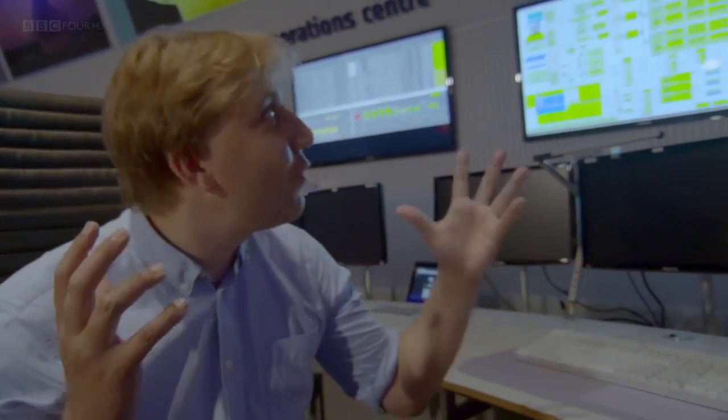Welcome to the European Space Operations Centre Mission Control in Darmstadt, Germany. This is where Rosetta's most critical manoeuvres are planned and then carried out. We'll be getting a tour of the spacecraft itself and a look at the latest images from Rosetta, which have given scientists 1 or 2 surprises.